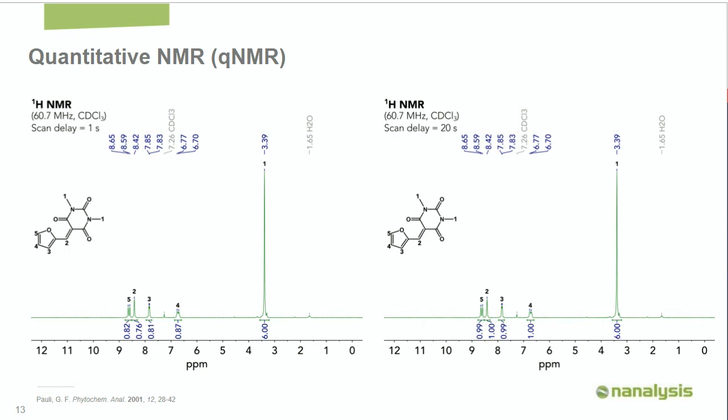It's really not a complicated process, and our instrument really makes it straightforward, but it needs to be done whenever a new assay is developed. So you can see here that if you're doing exploratory work and you're not sure if you've synthesized a specific molecule of interest, the spectrum on the right with the optimized scan delay will give you much more confidence that you did compared to the one on the left.